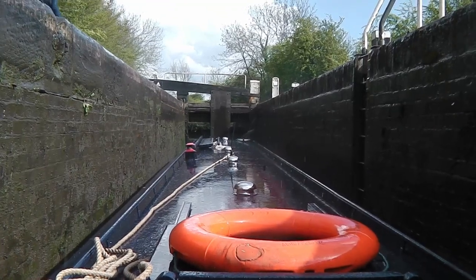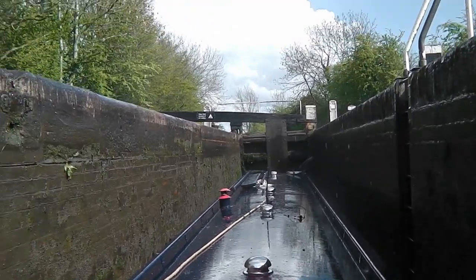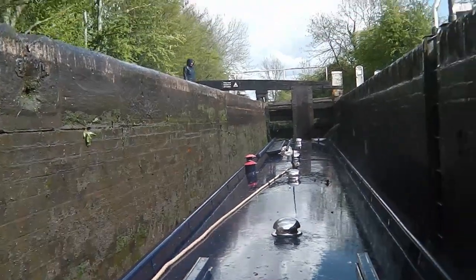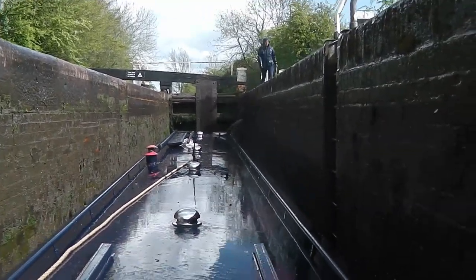I don't think you can see the rain coming down, it is pelting down here. But other times, and most times it seems to work for us, Mrs. Bob works the lock up there and I just get the boat steady. What you'll find happens is that when she floods the lock, the boat can shift backwards quite quickly, so you have to be pretty sharp on the throttle sometimes.